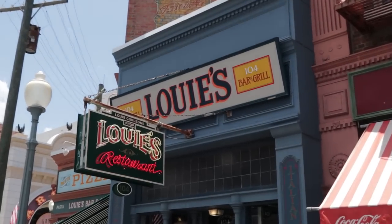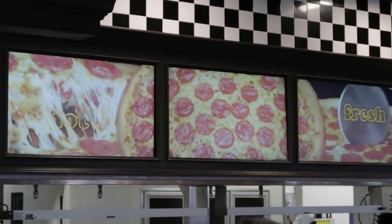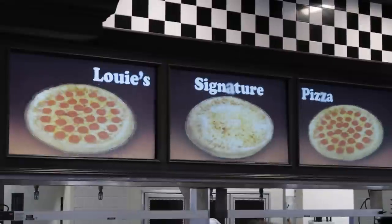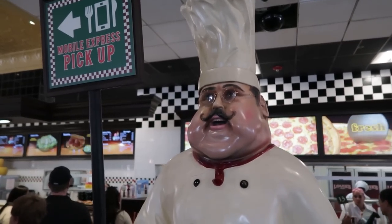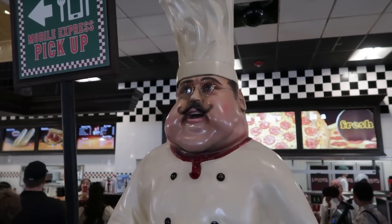In the New York section of the theme park, Louie's, home of the famous jumbo cheese slice for $10.99. Also available with toppings, but I like just plain old cheese. Mozzarella, tomato sauce, house-made dough. This is my favorite quick service theme park pizza.